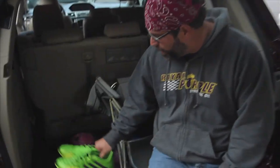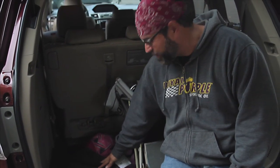The Odyssey, because you know what? A lot of people like to make fun of people being soccer moms. Well, guess what? I'm a soccer dad. These are my shoes. This is my U18 girls soccer bag, my chairs, everything, even an extension cord for some of the yard tools I had back here.